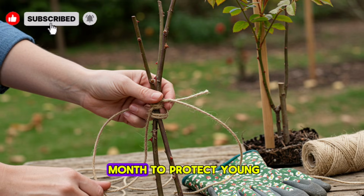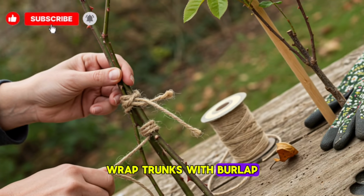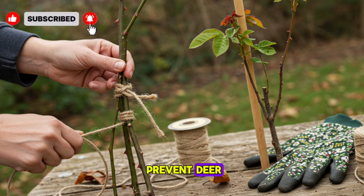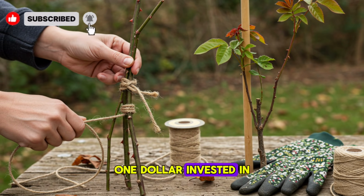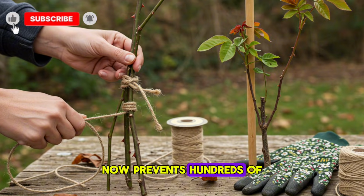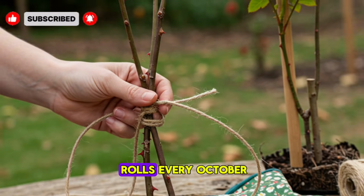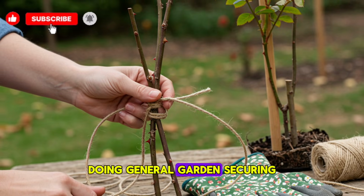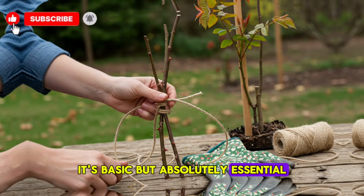This is also the month to protect young trees from animal damage. Wrap trunks with burlap, secured with twine to prevent deer, rabbits, and mice from gnawing bark over winter. $1 invested in rope and twine now prevents hundreds of dollars in plant loss and damage. I go through several rolls every October, doing general garden securing and protection work. It's basic, but absolutely essential.